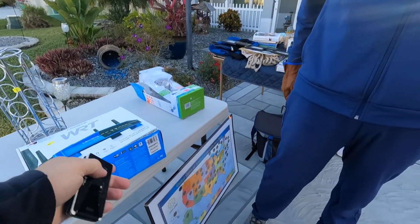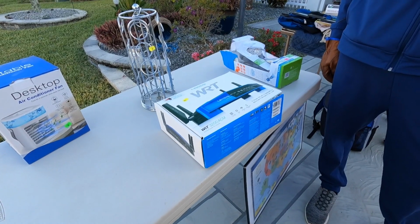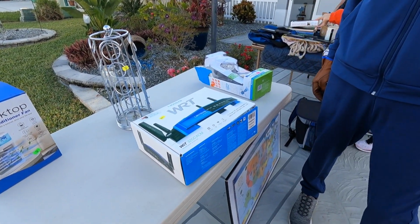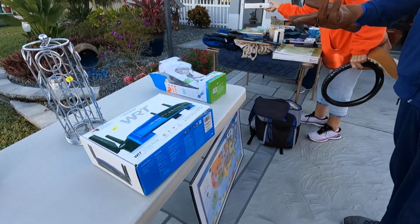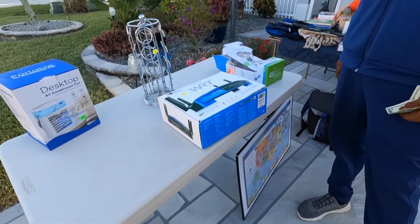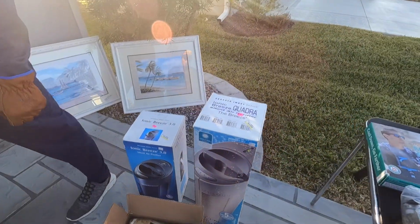Do you guys have any other electronic stuff at all, or any sports cards, comic books? Yeah, we got rid of all that before we moved down here. Cards, coins, and stamps. That's why I saw the coins, that's why I was curious. Yeah, got a bunch of stamps left. So what's this one here?